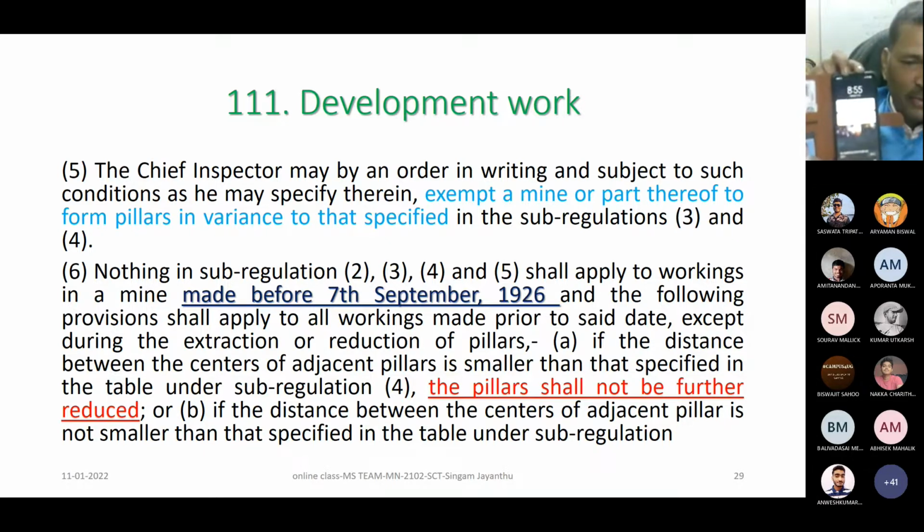So now I will speak only for 2-3 minutes and leave it to you. Now it is 8:55. So in this way, nothing in this sub-regulation shall apply to workings in a mine made before 7th September 1926, and the following provisions shall apply to all workings made prior to said date, except during the extraction or reduction of the pillars. That is, if the distance between the centers of adjacent pillars is smaller than that specified in the table, which I will show in the sub-regulation, the pillars shall not be further reduced. Already they were formed, but not as per that, so they should not be reduced further. That is the meaning, very simple.